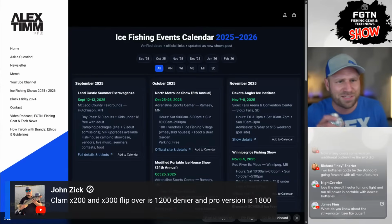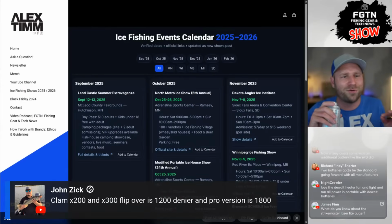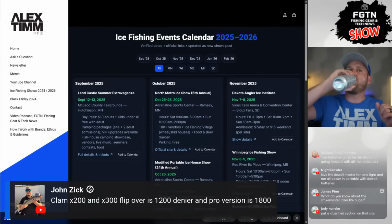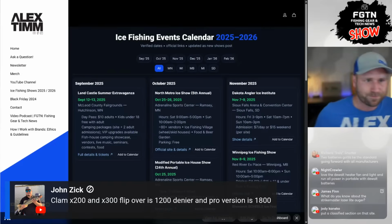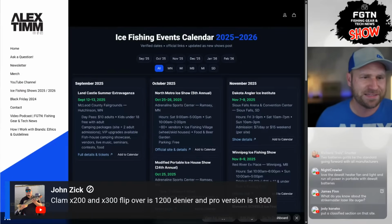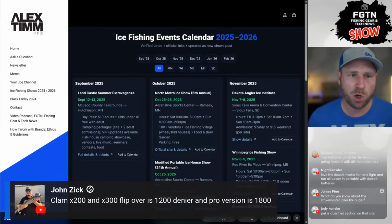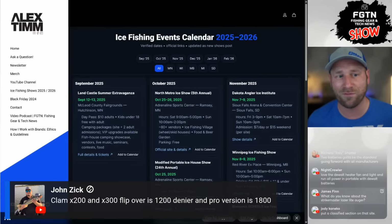Clam X200 and X300 flip over is 1,200 denier, and the pro version is 1,800. Thank you, John. That is exactly the reference I was looking for there. So Otter is 1,200 denier for their Pro Series. Clam for the X200 and X300 flip over, their base model is 1,200. Their Pro version is 1,800 denier. So there you go. That is the highest denier one that I know of on the market, 1,800 denier.